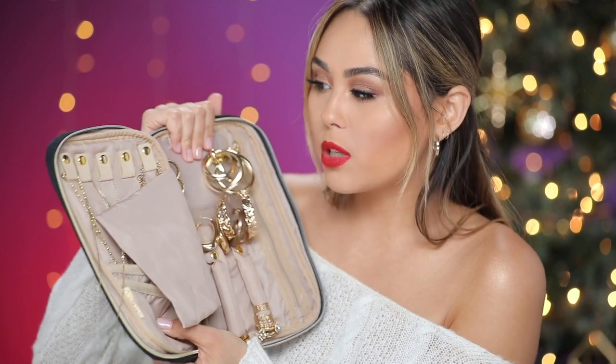So I think that this is an amazing gift idea because it's not too expensive. It's actually pretty nice quality for what you're paying and it's so handy. You can keep your jewelry in this at home. I think it's cute, the outside's pretty cute. You can travel with it. It's super easy to travel with because it's so flat and compact and it has everything you need.